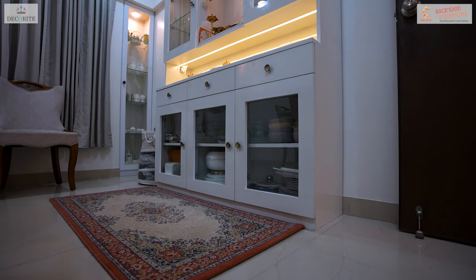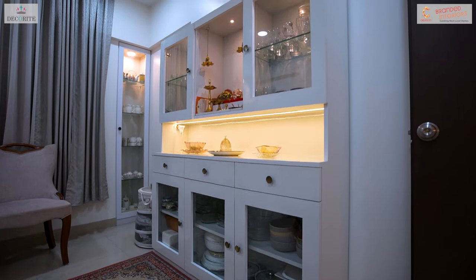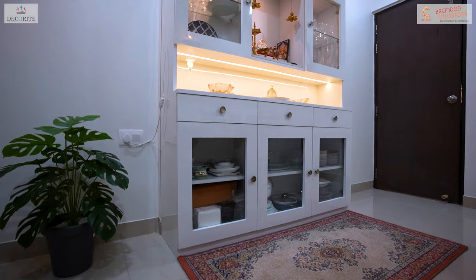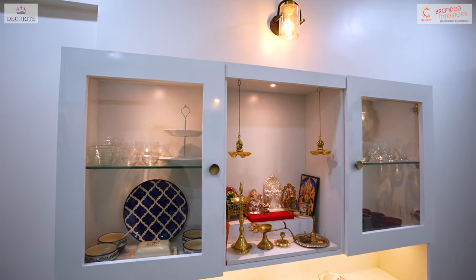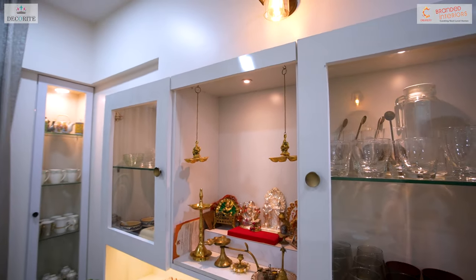This is designed as a multifunctional crockery unit, seamlessly integrating a mandir and a service counter. This innovative unit serves as a centralized hub for storing crockery and dining essentials, while also providing a dedicated space for prayers.